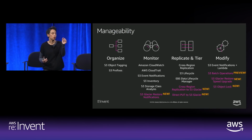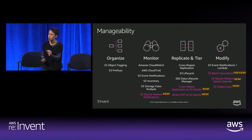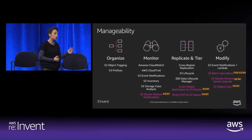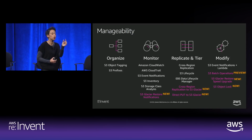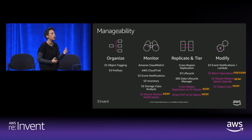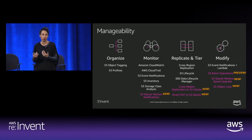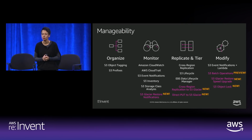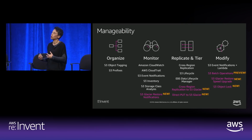You can also use tags with lifecycle policies. So if you set lifecycle policies to expire data or to move it to a new storage class, you can do it specifically on tag. So your business logic goes into that tag, and then you use our policy-driven engines to operate off of that tag. We added a ton in monitoring.